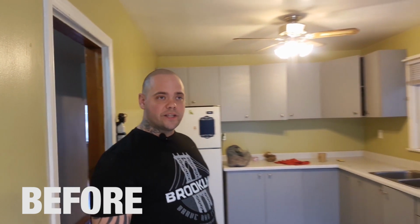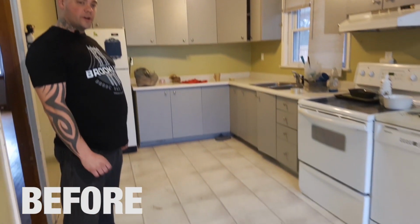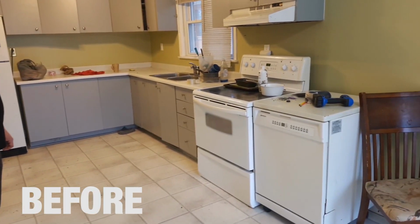Beauty. A lot of space in this kitchen. Definitely needs some work. We're going to address this. I can't wait to dive into it.